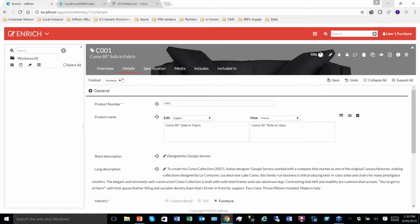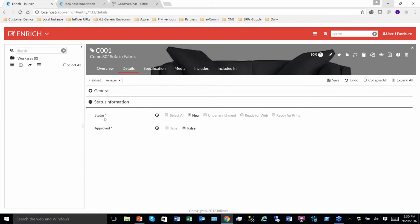And the final thing I wanted to show when it comes to metadata or taxonomy is really status information. So for the purpose of what I have prepared today, a product may go through a life cycle. So as a product comes in, maybe it's new, then it goes to under enrichment, then it goes through ready for the web, and then ready for print. So you can control the life cycle of a product through what we call a status field. Obviously, every customer is going to have their own way of managing things, but this is just an example.